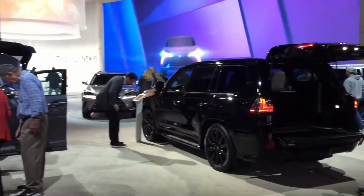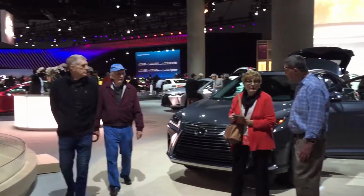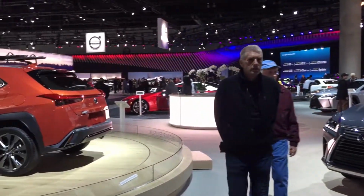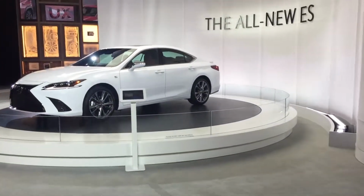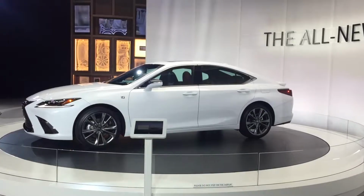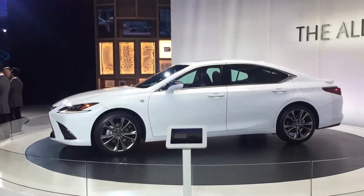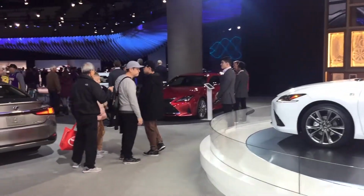Lexus, same deal. A lot of the same models were out, but they did showcase that they have a brand new restyling of the ES series. It looks a lot more like the LS, which kind of brings it more in line with the rest of the models. So I guess it's kind of a step in the right direction, but maybe the only model they really needed to revise.